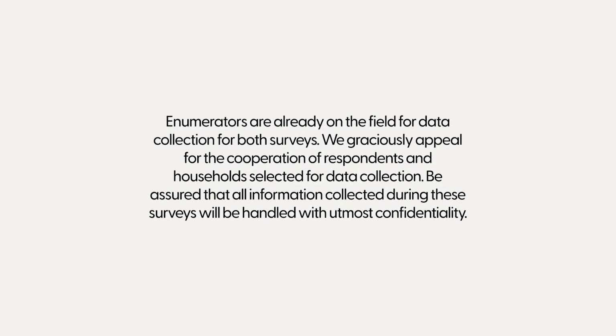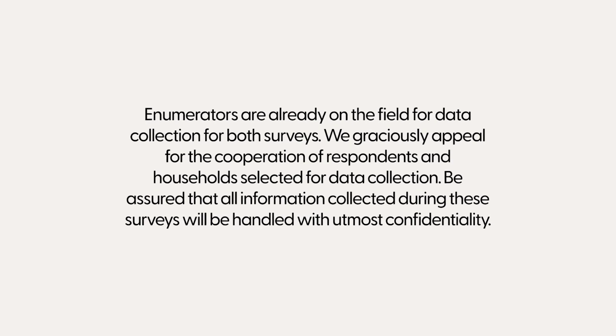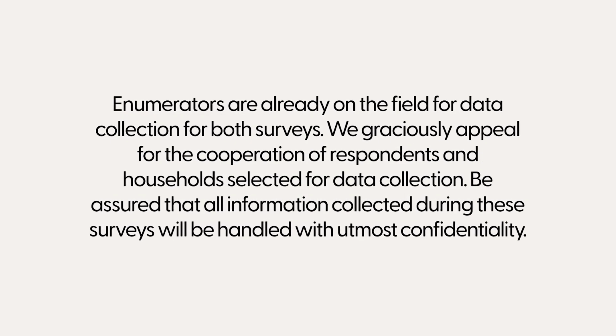We graciously appeal for the cooperation of respondents and households selected for data collection. Be assured that all information collected during these surveys will be handled with utmost confidentiality.